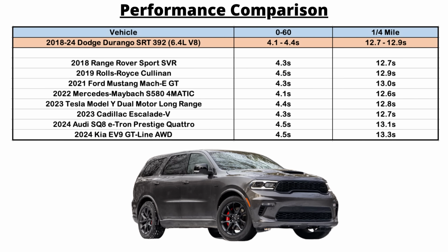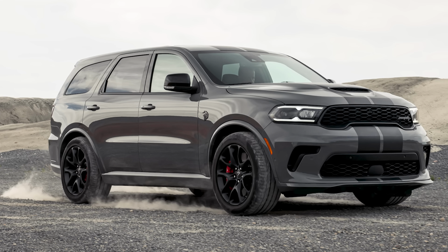This Durango can compete with many other SUVs, like the Range Rover Sport SVR, Rolls-Royce Cullinan, Ford Mustang Mach-E GT, and Cadillac Escalade V. It does 0 to 60 in between 4.1 to 4.4 seconds, and the quarter mile in 12.7 to 12.9 seconds. Finally, we reached the peak Durango power and performance with the SRT Hellcat.